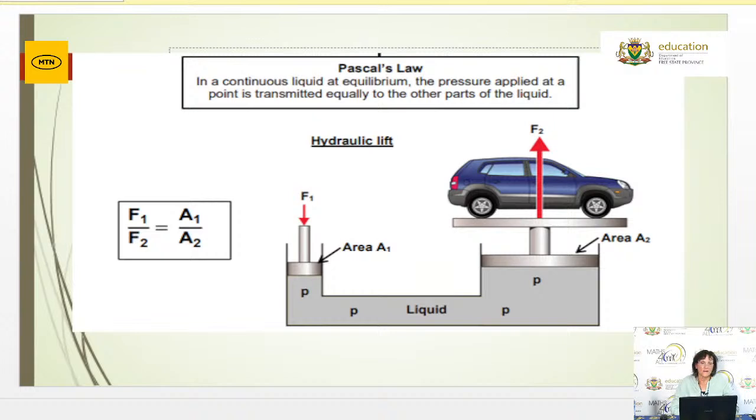At the other side, like this car lift, for those of you that can see it. Now this question is very popular. There will always be a similar question where you have force 1 over force 2 equals area 1 over area 2. In the exam guideline, they give you the formula force 1 over area 1 equals force 2 over area 2. Use the formula like it is in the exam guideline. Do not change it or manipulate it.